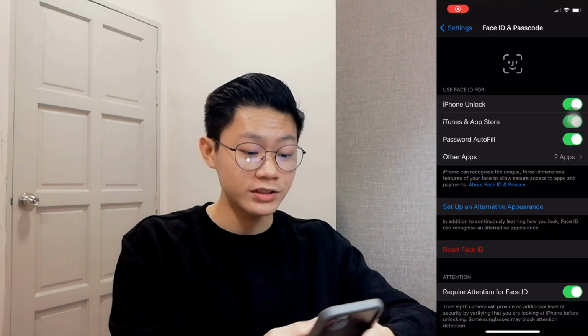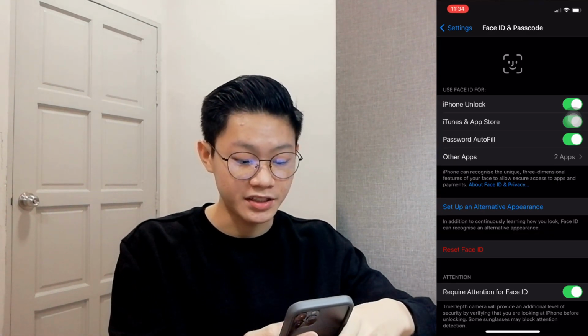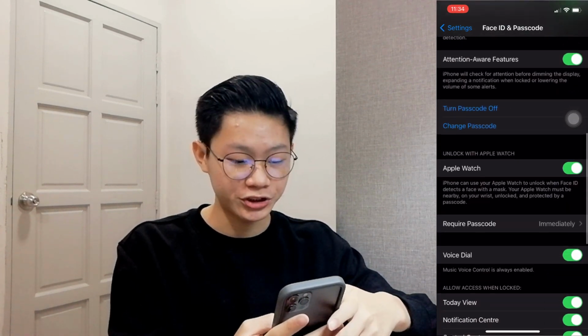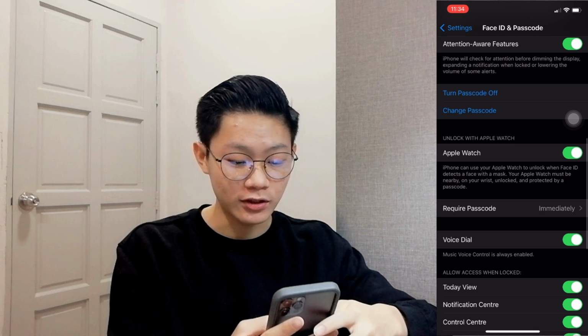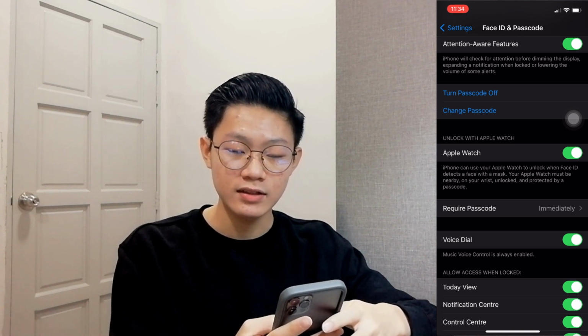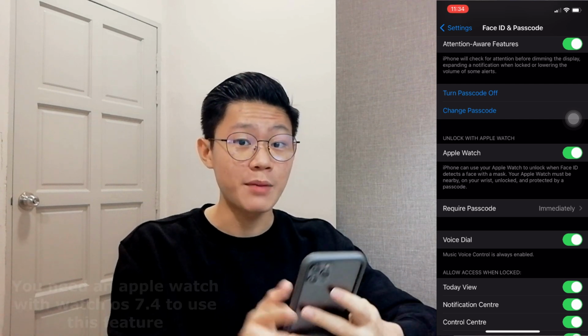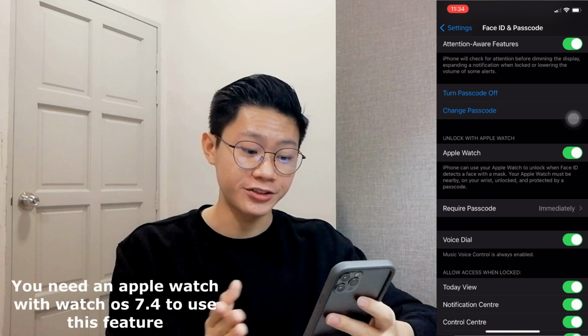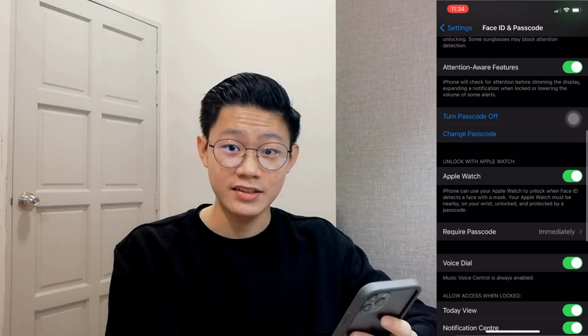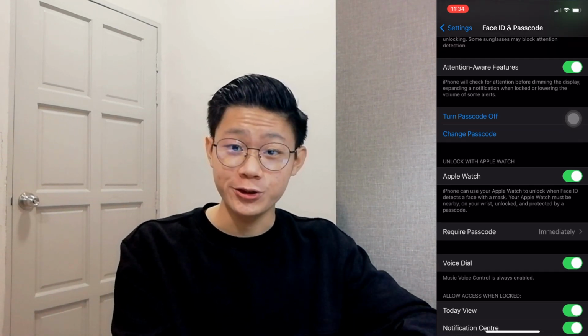So as you can see on my phone screen, this is the Face ID and passcode. The new feature is right here, unlock with Apple Watch. iPhone can use your Apple Watch to unlock when Face ID detects a face with a mask. So basically, you need an Apple Watch to use this feature. So I've turned it on and I've tested it. And I'm gonna show you guys what is the unsafe issues with it.